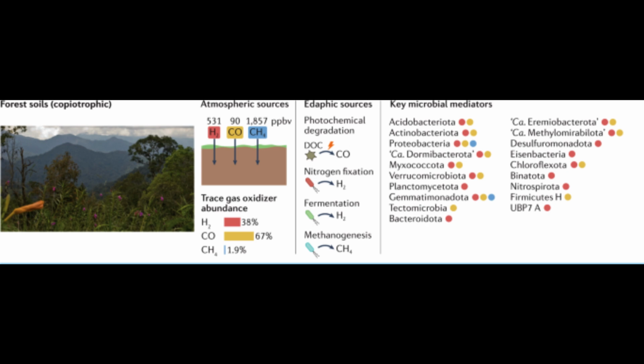Here, you'll also have photochemical reactions with sunlight and volatile organic molecules producing carbon monoxide. You'll also have much higher rates of microbial fermentation producing hydrogen. However, this does stretch the concept of living off thin air because here, the bacteria would be getting much of the reductant from a localized source of production versus the ambient atmospheric concentration.